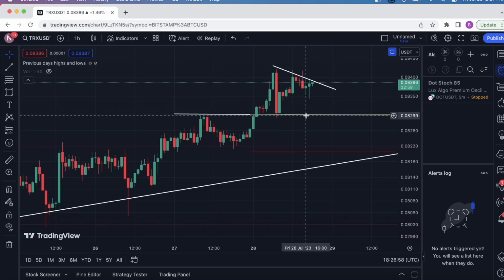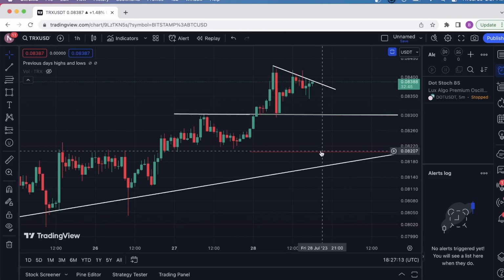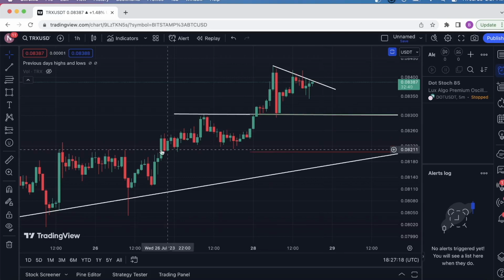Now, if this level breaks, say the price came down here and we broke this level of support, it'll likely come back and retest it. And if you start seeing dojis form or something like that, then I would target this bottom range, which is the previous day low. So yeah, that would be my play.